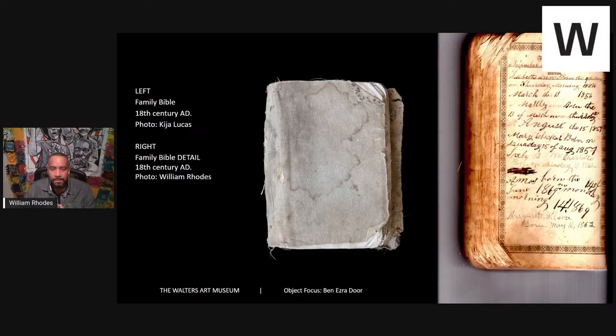So this is an example of the Bible, my family Bible. This is just one section of it. The oldest entry is from 1808. In comparison to the Ben Ezra door, this is a very young object. But for me, it's very important. As you can see how fragile it is, just like text could be, it's important to really think about how you are going to house and protect that. Because as you can see with this image of this Bible, it's gone through a lot. It has a lot of wear. It has a lot of aging in it. So you just can't leave it out to the bare elements. So really thinking of how can I house and protect this thing.